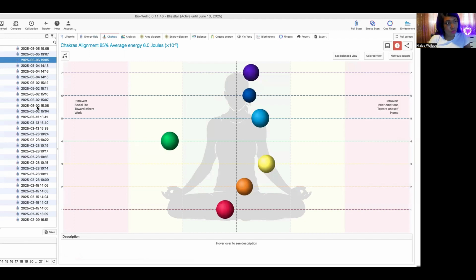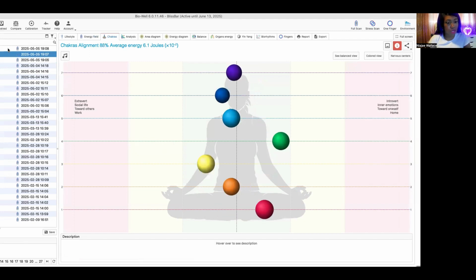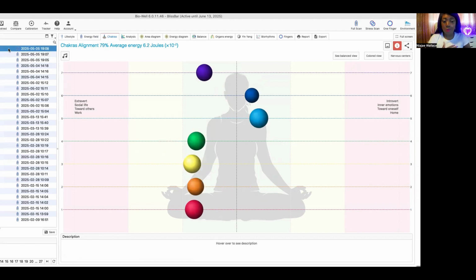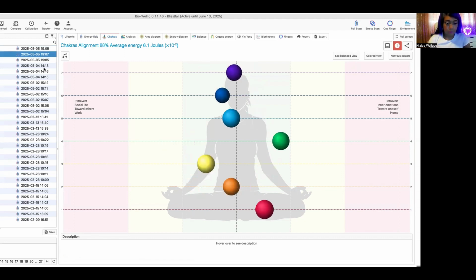So starting at the root chakra. Root chakra controls safety, stability, and security. It actually has a good balance between the masculine and feminine because you see it goes over here and it goes over here. What we want is our chakras to be operating within the green. Anything outside of the green means that that chakra is out of balance. So right now, all of your chakras are in balance. The heart chakra is starting to go out, but it's still within that green.